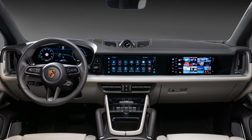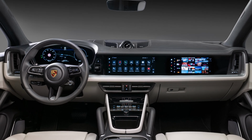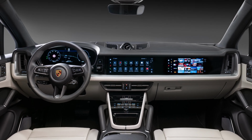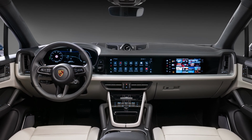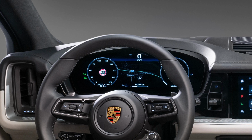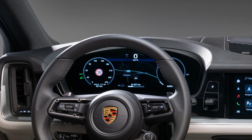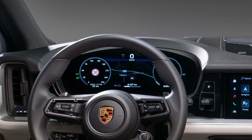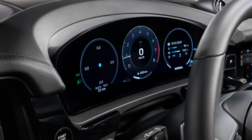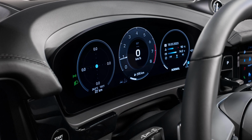They're calling it the Porsche driver experience, and it just opens up new ways of interaction, not just for the driver, but as you can see with the passenger display there, also the front passenger as well. The first thing that jumps out at me is going to be this 12.6-inch curved digital instrument cluster. This is now freestanding. It doesn't require a hood cover, and it gives it a really modern appearance.